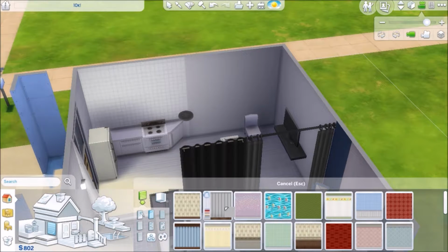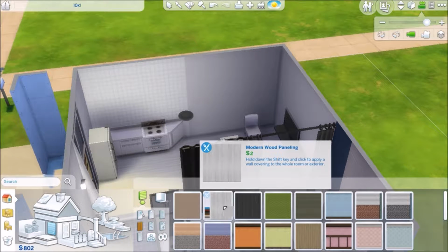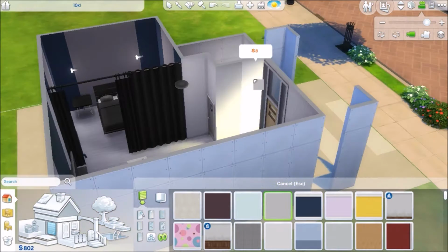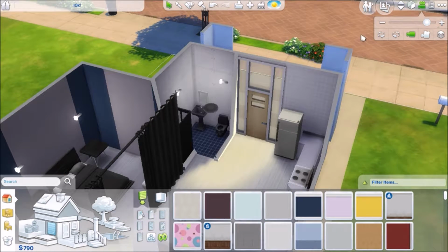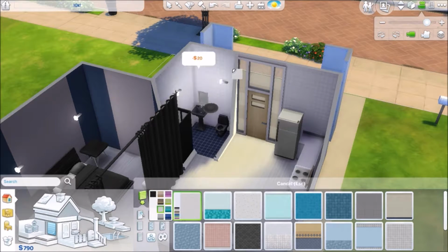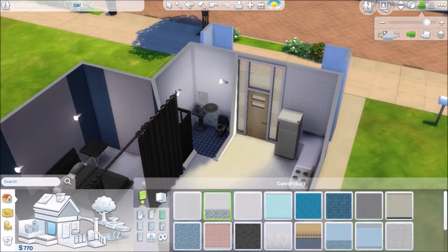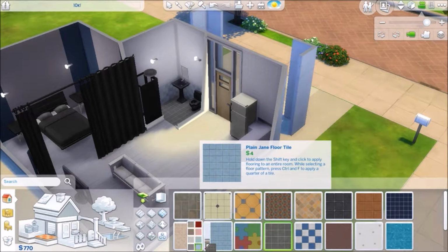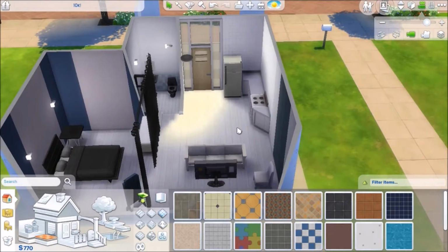So I added some tiles on the wall, and now I'm trying to add wallpaper. For some reason, that clip skipped. I apologize, but the wall was done already. So in the bathroom, just adding the tile, and I changed the tile on the floor to match the walls, just a plain white.